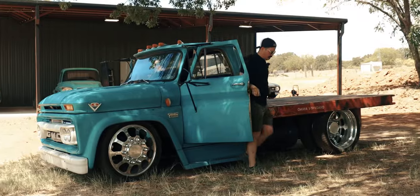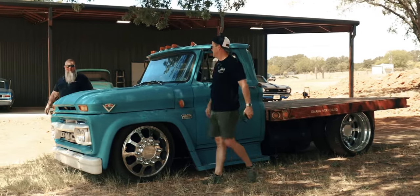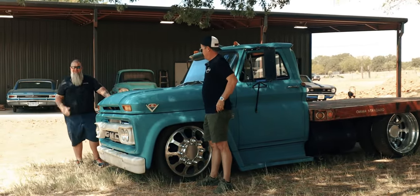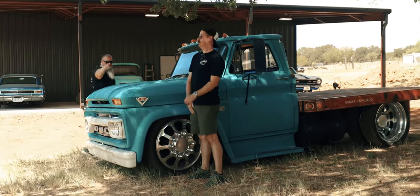Well, we're here, 1776, the new home of ProTouring Texas. Robin is here to show you a new acquisition for ProTouring Texas. I gotta go work on the shop to get this finished for you guys.